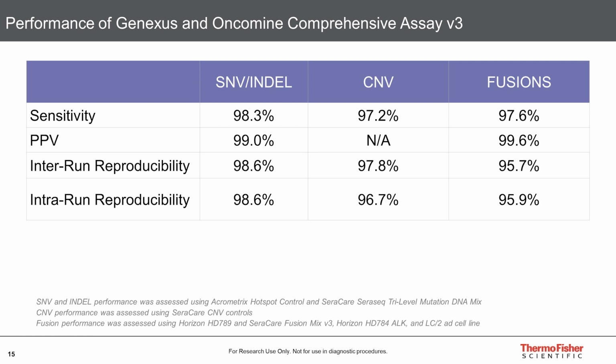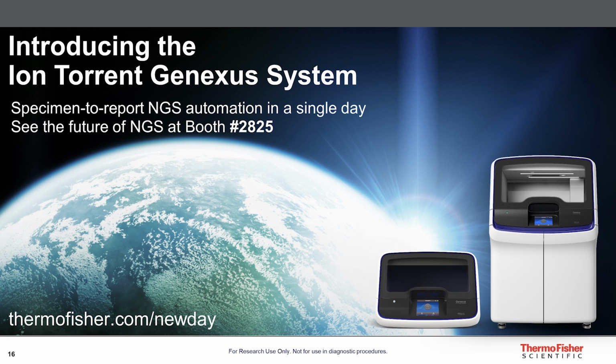Lastly, to cover performance comparison on Oncomine Comprehensive V3, this is run on the Genexus assay. The performance in terms of sensitivity and specificity, both inter and intra-run reproducibility, is really as good as we've seen in our current GeneStudio platform, so 98 to 99% sensitivity and positive predictive value with high inter-run reproducibility. So we're highly confident that the Genexus platform is going to be a great tool for you and provide you the ability to get single-day results or less with this platform.